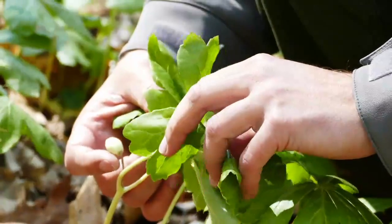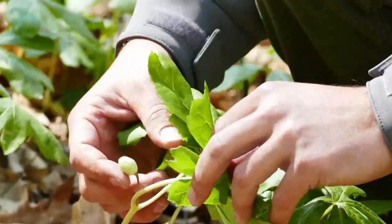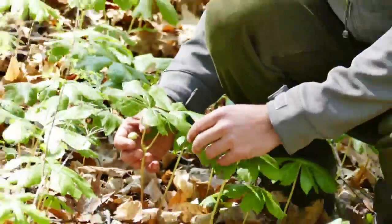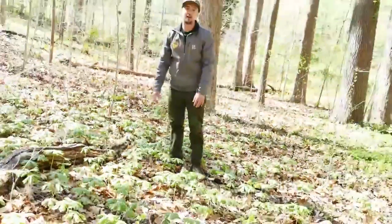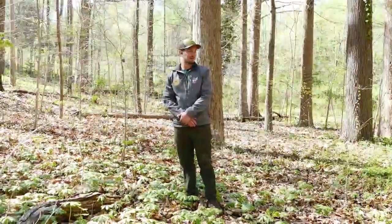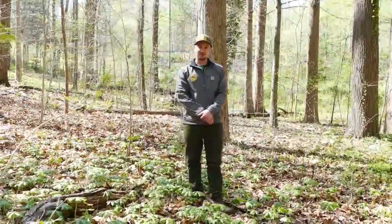And this flower, when it becomes a fruit, it's actually a favorite food of box turtles. So this is a wonderful plant that we have that provides a lot of useful food resources for the animals that live in our park. Let's keep going and see what else we can find.